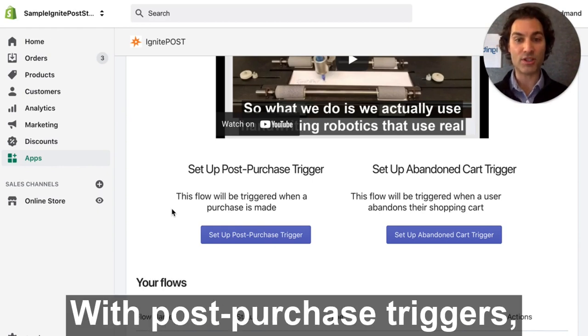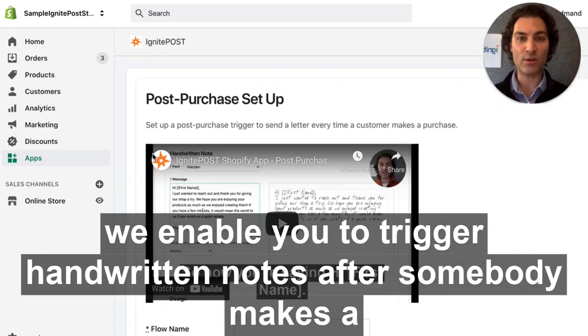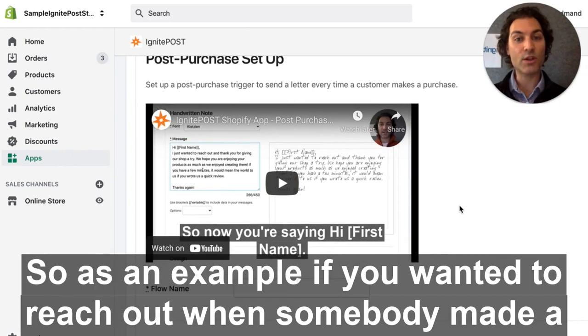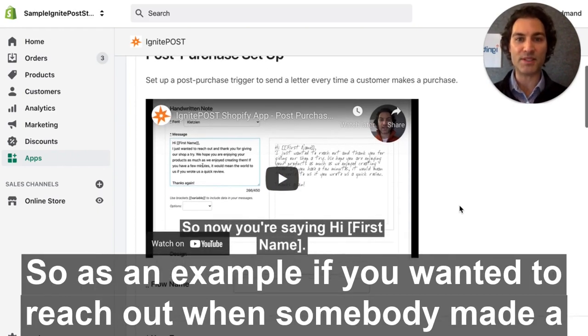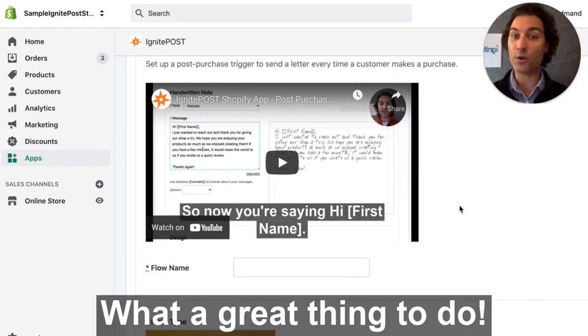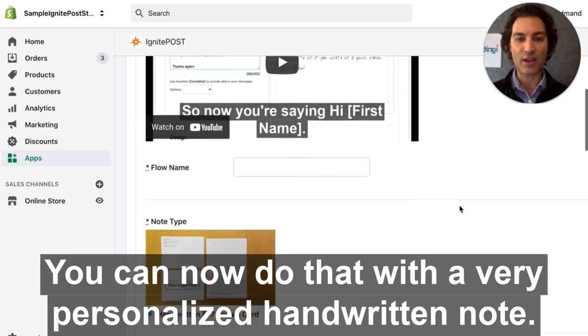With post-purchase triggers, we enable you to trigger handwritten notes after somebody makes a purchase on your site, according to rules that you set up. As an example, if you wanted to reach out when somebody made a purchase and ask them to come back and leave you a review, you can now do that with a very personalized handwritten note.